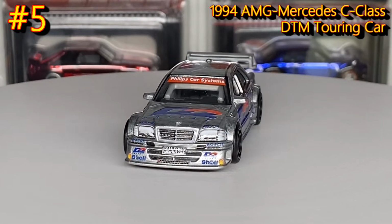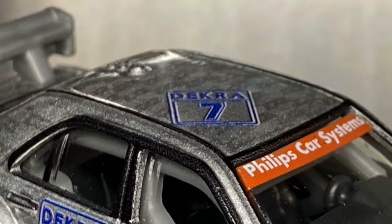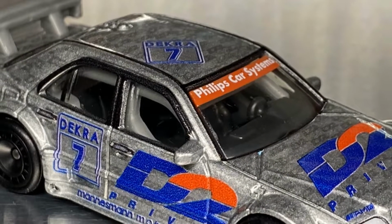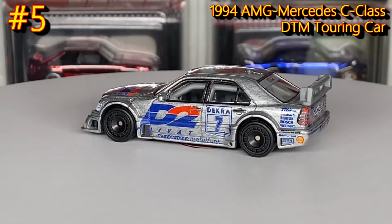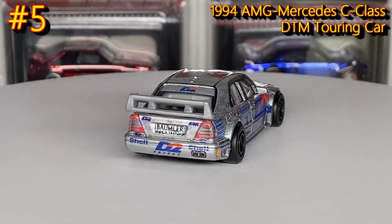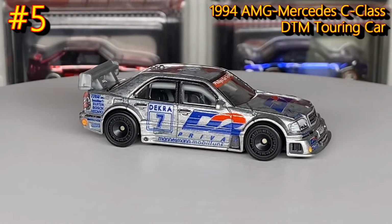This has got the D2 Privat livery, lots of red and blue here. And you look close at this car, and it's almost like a hologram. There's little D2s in a different shade of silver that kind of change as you move the car around. For a 1/64th scale car that can be bought for $5, it's really amazing the level of detail that Mattel has brought to the Hot Wheels premium line. Just can't say enough about it.